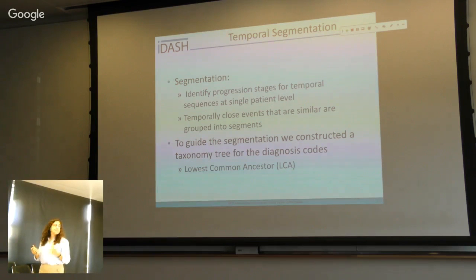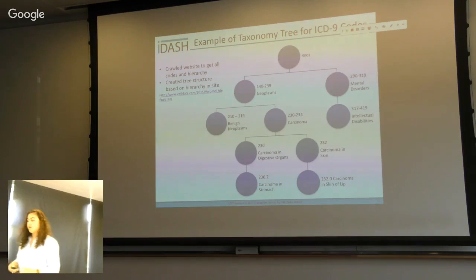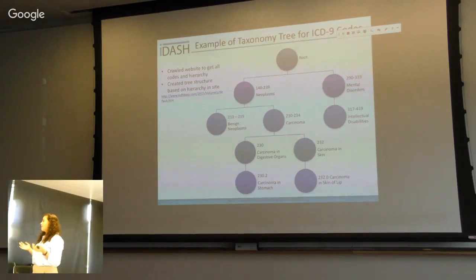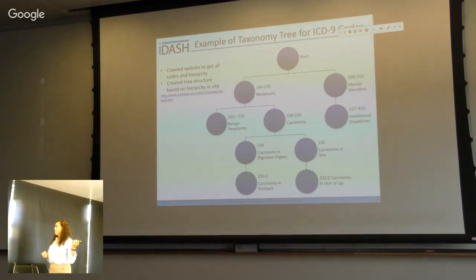To guide this, I created a tree for the diagnosis codes. I showed some sequences before with codes in there. These are the codes that are used for a patient's diagnosis, and they're called ICD codes. There's a giant list of them, and they're all set up in a huge hierarchy. So I built a program that would crawl a website that listed all of the codes, get their hierarchy information, and then create this tree-like structure based on all of that.